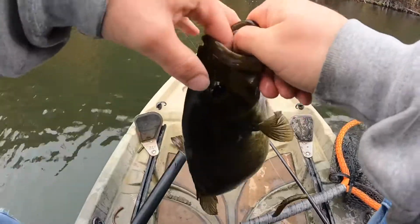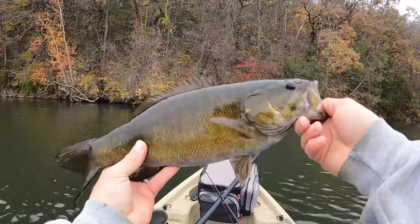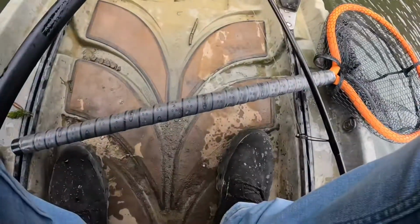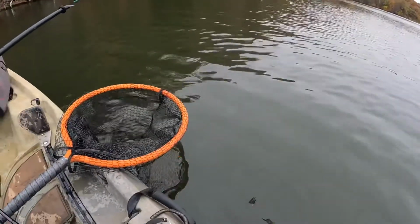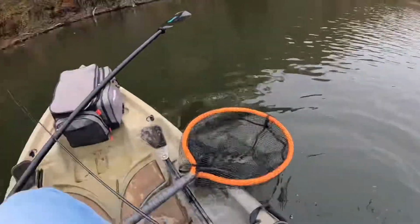Look at this one. Wow. I'm going to be honest. Out in California, we do not get smallmouth that big usually. Unless you go in the big, deep lakes. Are you freaking joking? Oh, I love Minnesota. In the water. He's probably a solid 2.5. Later, buddy. Thanks for the fun.